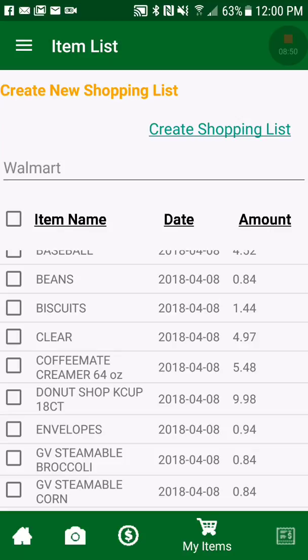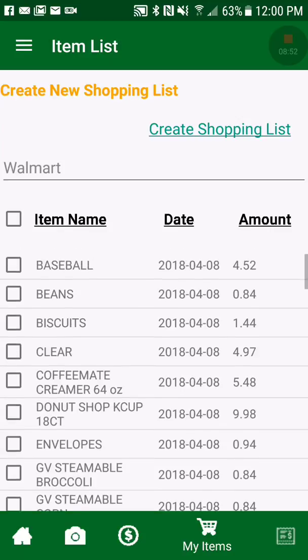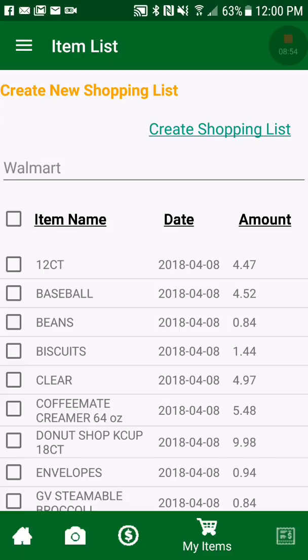And what's cool about this, and the reason I might want to do that, is I can actually take these items, say if I hit this top checkbox, I can select everything and I can hit create shopping list. It's going to create a shopping list for me for Walmart that has the item name and the amount on it. And I'm going to show you why that's important.